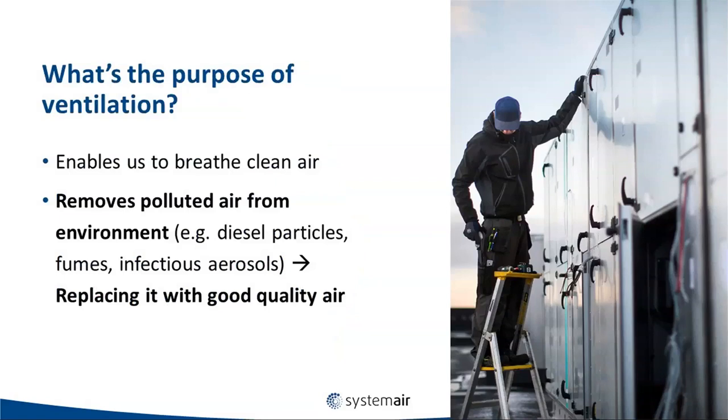Coming to the next essential question here, what is the purpose of ventilation? Overall, of course, ventilation enables us to breathe clean air, to put it in very simple terms. It removes polluted air from the environment. This can be diesel particles, fumes, but also infectious aerosols, and replaces it with a good quality air. This in a nutshell.